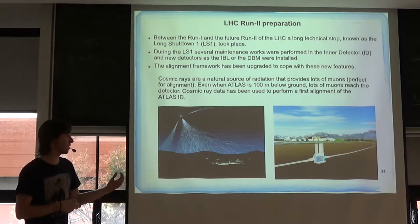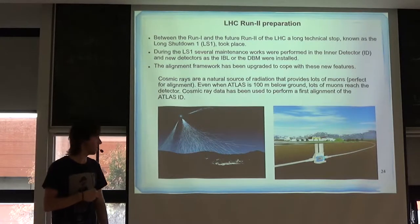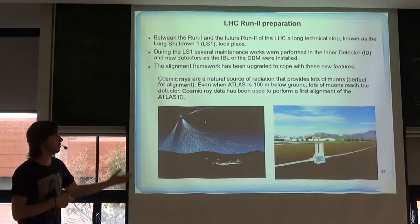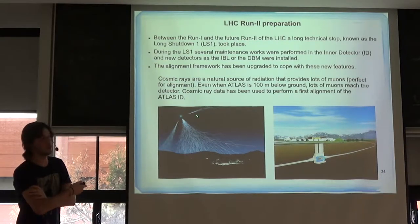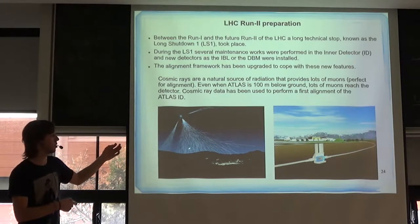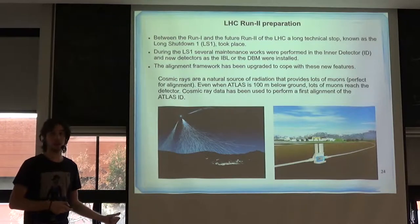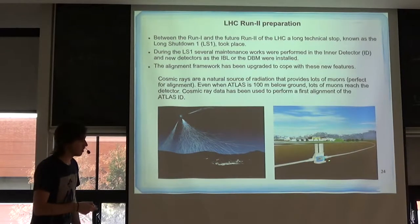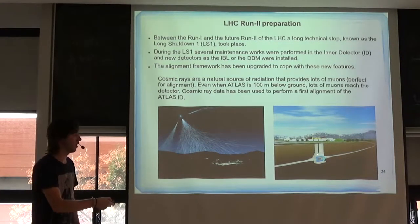And this last month we have been taking data not with beams, not with collisions, but with cosmic radiation. I think you all know what cosmic radiation is. It is natural radiation that mostly comes from high energy particles from outer space that, when they crash into the atmosphere, create a kind of avalanche of particles, and we have a lot of muons that are perfect for the alignment because they are charged particles that traverse all the detectors. We can make an alignment with them even when ATLAS is underground, 100 meters underground. We still get radiation at this level.